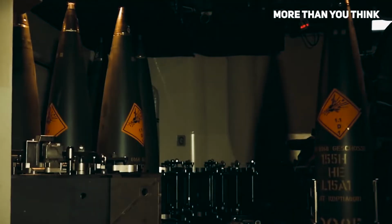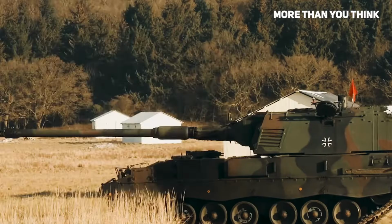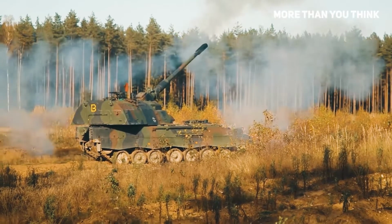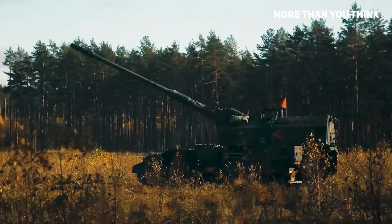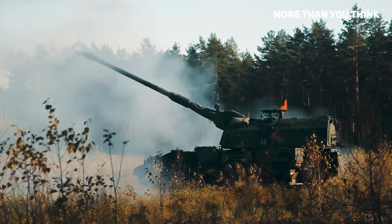A total of 60 shells can be stored, typically including smoke and illumination rounds as well as high explosives. The barrel of the gun is laser-hardened and lined with chromium, which provides substantial heat tolerance, thus allowing high rates of fire that could otherwise rapidly overheat the barrel, requiring lengthy cool-downs.